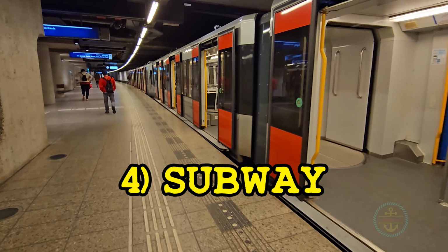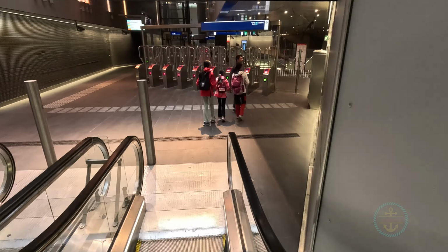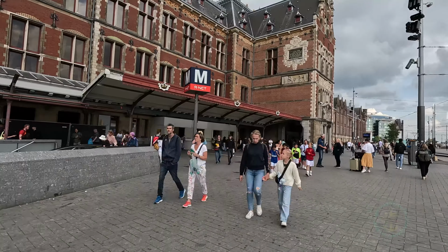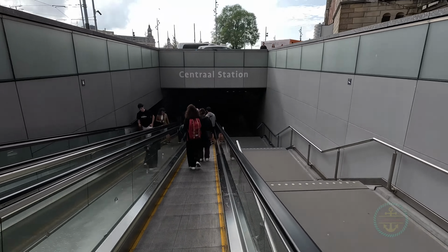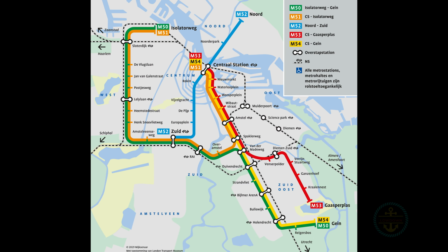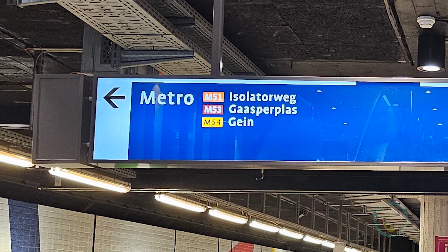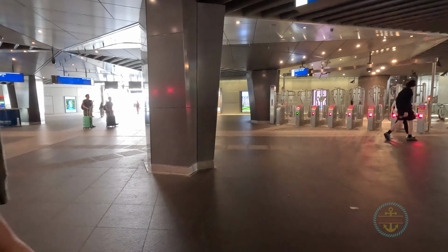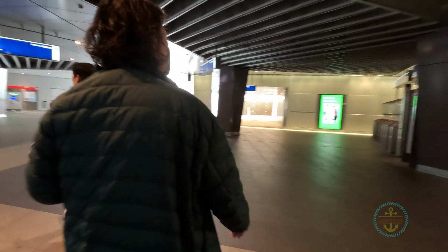Number 4. The subway. The metro can be accessed underground to either side of the station, with the north end on the inside of the building and the south end on the outside. There's only 5 lines, M50 through 54, all with designated colors. Signs will indicate the specific line and destination endpoint, even if you have to wander a bit to find the right entrance. Remember, 4 lines intersect this station, so just take your time, you'll get there.